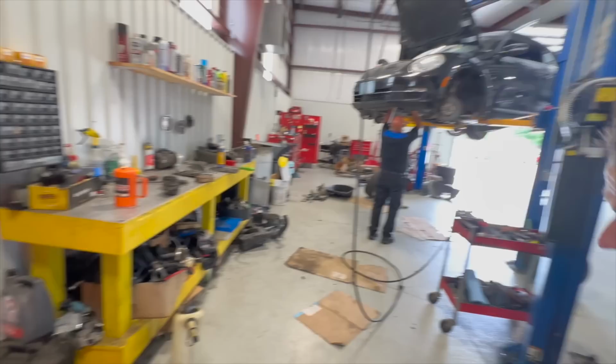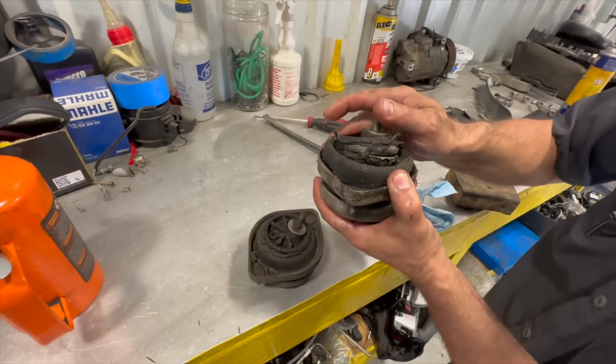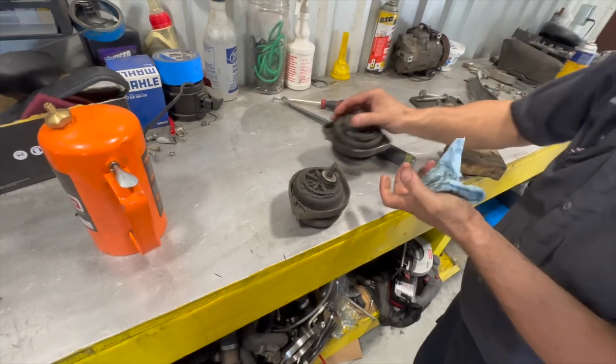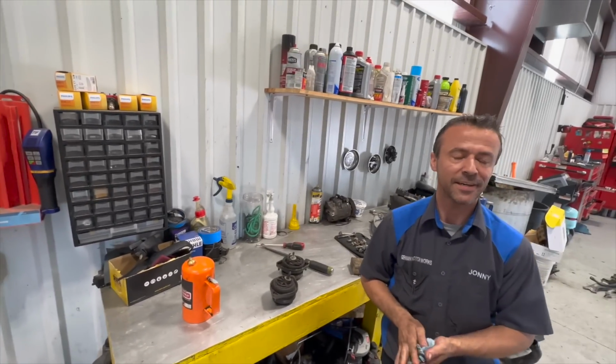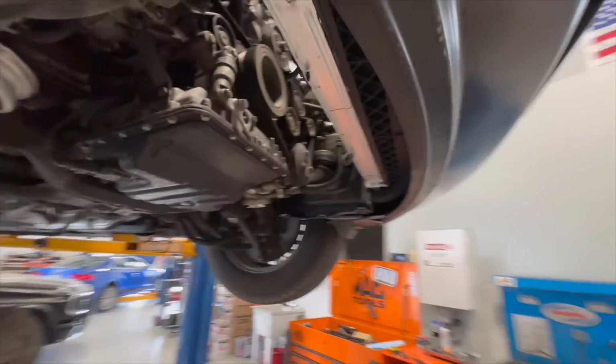Nice fresh motor mounts too. Yeah, you can see your old ones are right here if you want to see them. To be honest, I've never seen one like this. Toast. And it was running so smooth. I don't know how, but it didn't seem bad, and I guess the radiator that didn't last very long was aftermarket. Okay, so OEM quality radiator and good parts.